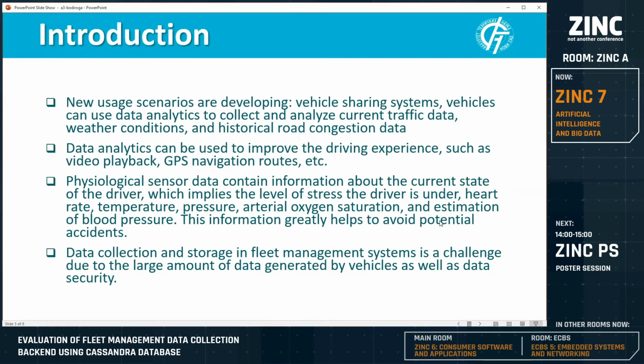Additionally, vehicles can use data analytics to collect and analyze current traffic data, weather conditions, and historical road information. This information can be used to predict road congestion in the future and suggest one of the most convenient and time-saving routes to the drivers. Also, the analytics can be used to improve the driving experience.